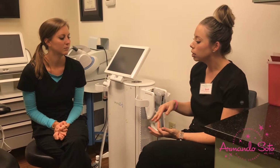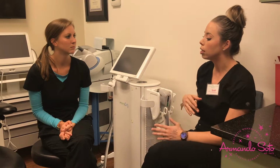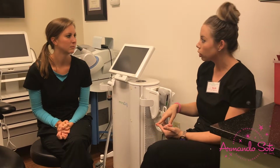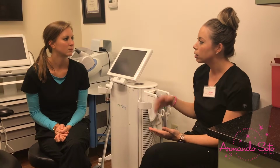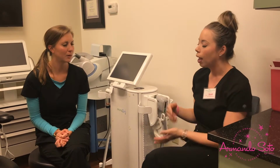So the antioxidant I would recommend, as well as Dr. Soto, the Recovery Complex from Skin Medica. It's just a bottle of skin growth proteins and collagen producing factors. So you're going to notice younger looking skin when you start using it. It gets rid of the fine lines and wrinkles, not that you have any, but it's just going to help produce more collagen because we lose it as we get older.